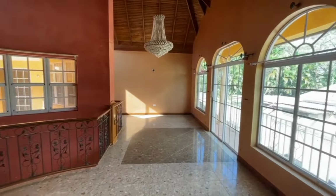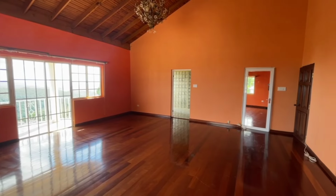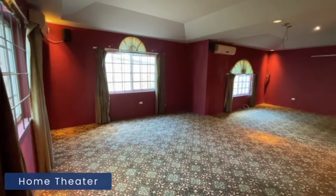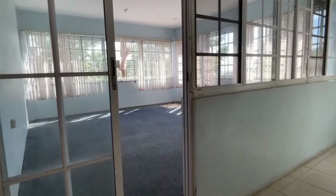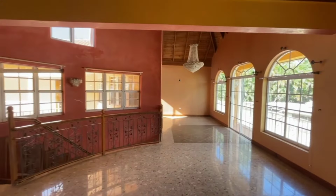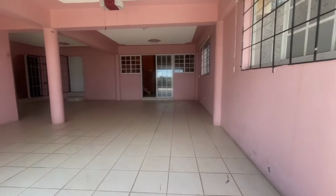Features include six spacious bedrooms, six modern bathrooms, an expansive master suite with private retreat, a home theater room for ultimate entertainment, a gym area, a dedicated storeroom, vaulted ceilings throughout for a grand feeling, a three-car enclosed garage and a laundry room.